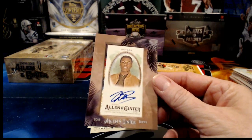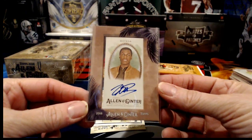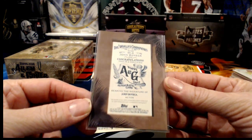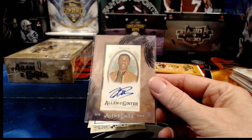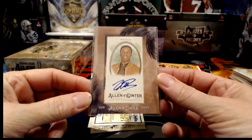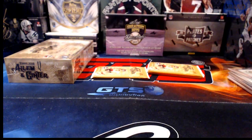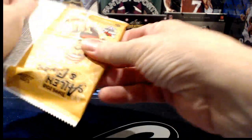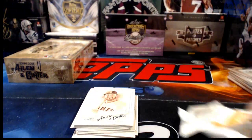Oh, man, that is a nice hit right there. If you have non-baseball celebrities, this is John Boyega. If you don't know who he is, he's a Star Wars guy, a big-time Star Wars guy, the last two films. This was originally supposed to have been in last year's Allen and Ginter, and somehow it didn't get returned in time. So it's got a 2017 date on it. Obviously, it's in the 2018 product. John Boyega is a very nice hit. If you have non-baseball celebrity tonight, you made your money back plus, plus, plus. John Boyega is a great hit. So congratulations on that. Pretty cool hit.